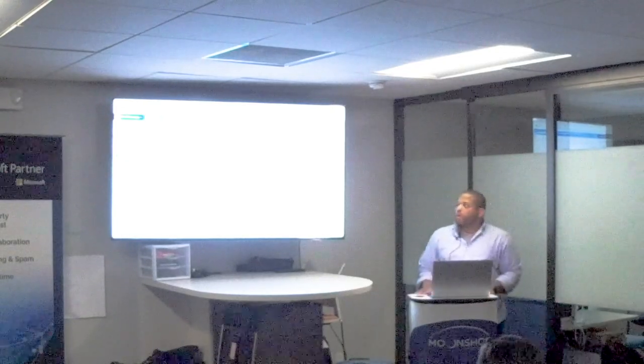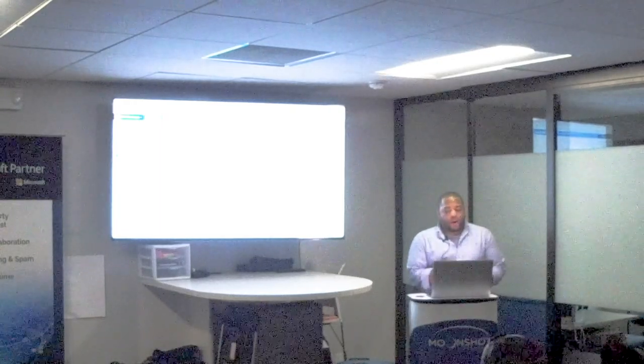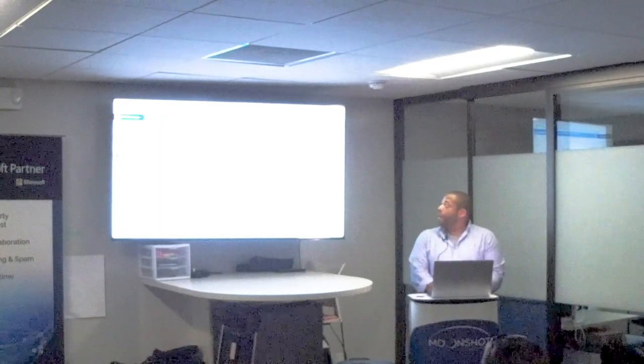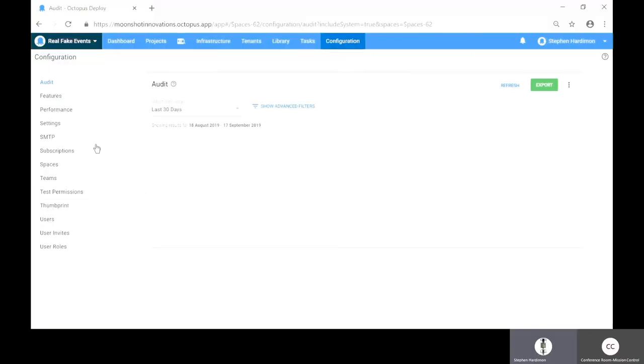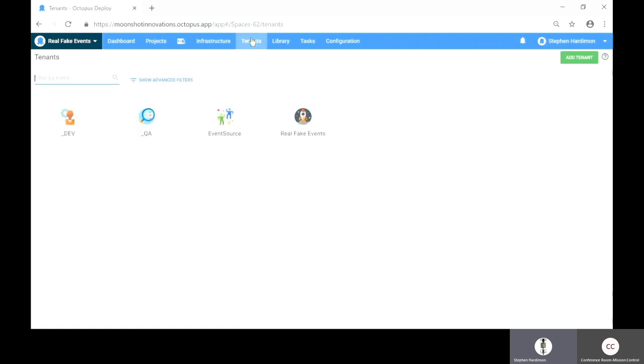So for notifications, of course, there's the scripting. You can do your thing. They also do support emails. You can enter your host and port and all that information, and you can send emails through a built-in step template that will do that for you. So you can send emails to notify people when you're getting ready to deploy.